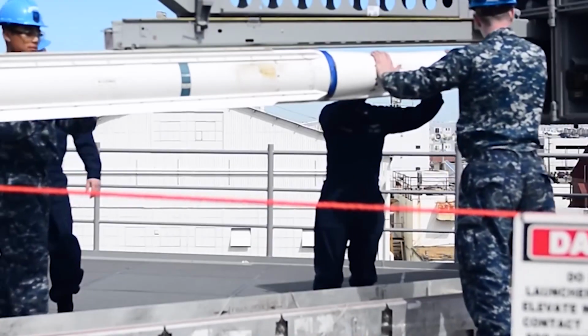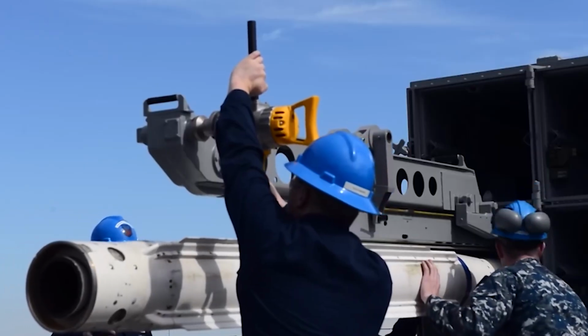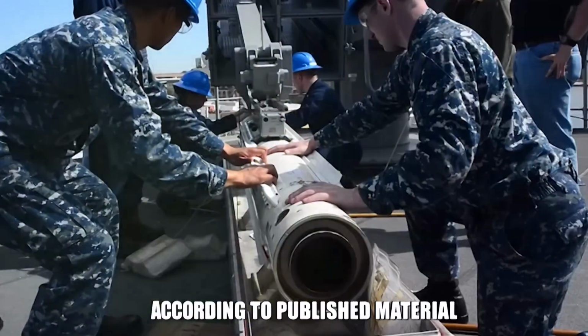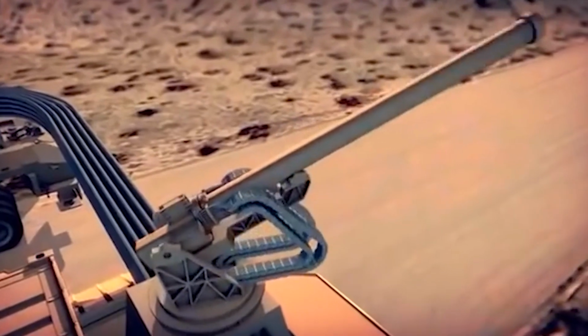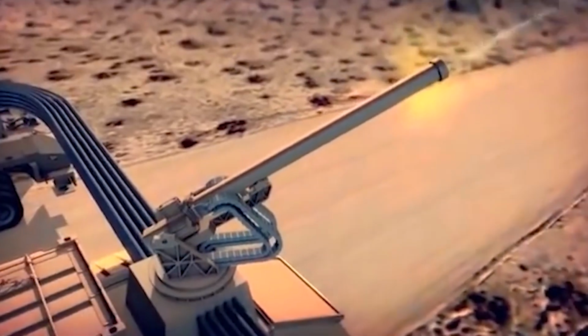The rails, like the projectile, repel themselves via a sideways force caused by the rails being pushed by the magnetic field. The rails must withstand this without bending and must be securely fastened. According to published material, major advances in material science are required before rails that allow railguns to fire more than a few full power shots before rail replacement is required.